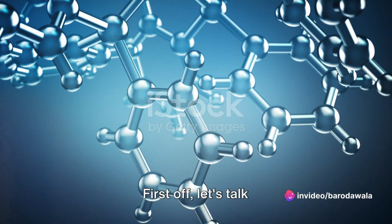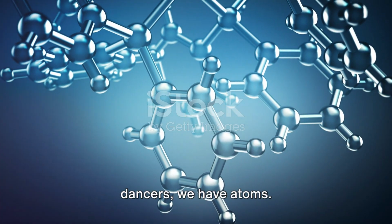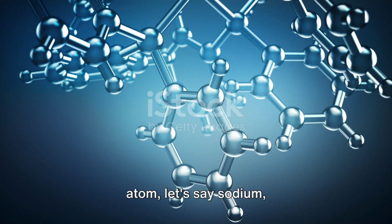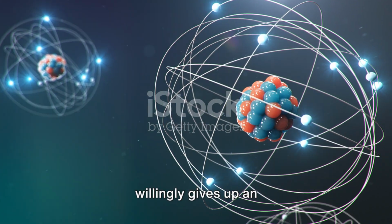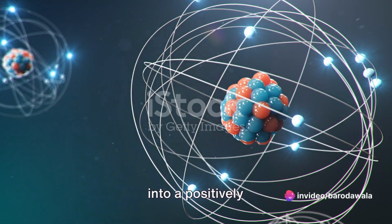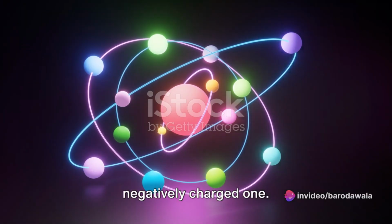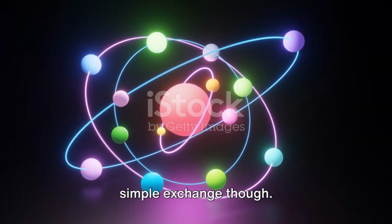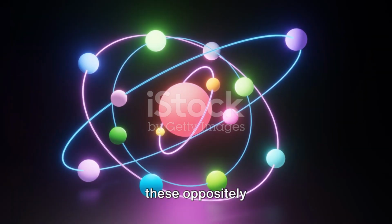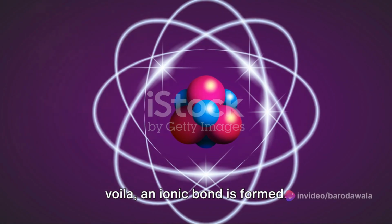First off, let's talk about ionic bonds. Picture a ballroom dance, but instead of dancers, we have atoms. In this dance, one atom, let's say sodium, willingly gives up an electron to another atom, like chlorine. This act turns sodium into a positively charged ion and chlorine into a negatively charged one. This isn't just a simple exchange though. The magic happens when these oppositely charged ions are drawn to each other, and voila, an ionic bond is formed.